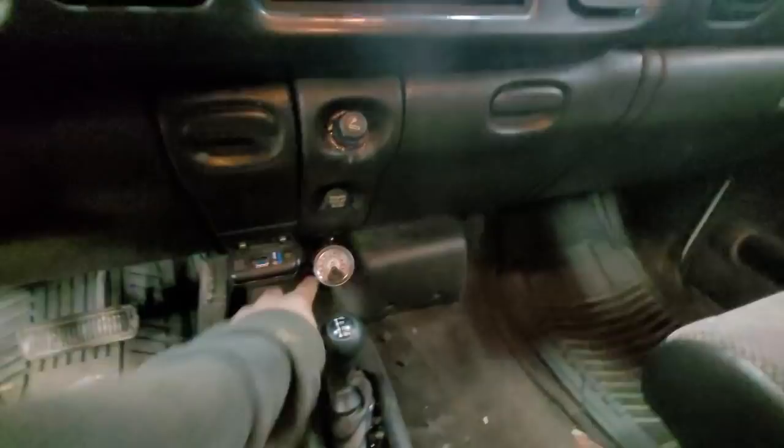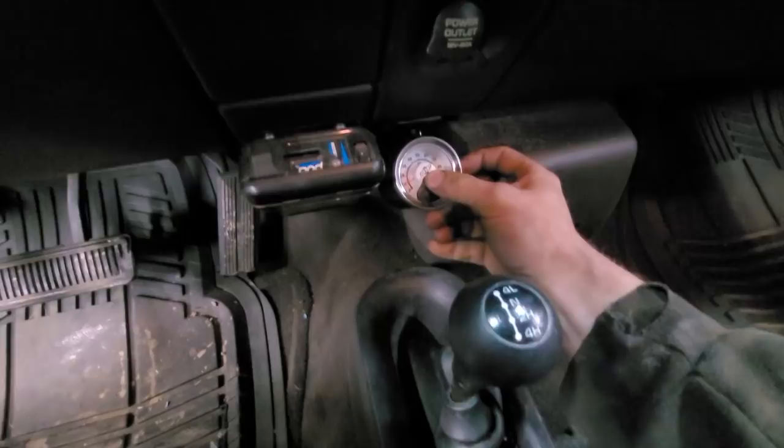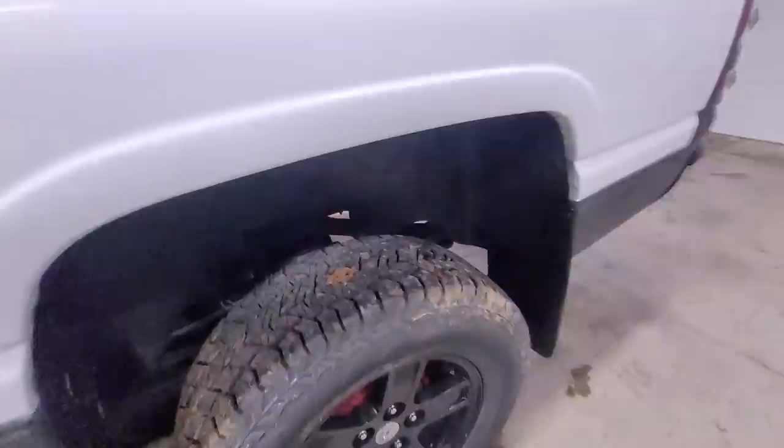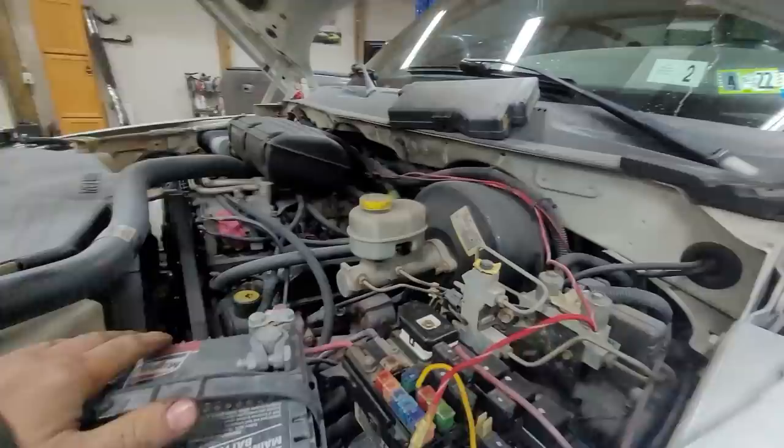Let's see. 15 pounds was about what he had it at. Might be a little excessive, but we do have air pressure. Look at that. There is air in the bags. He took really good care of this truck, but unfortunately, a little bit of overspray. I've got to put that cover back on, so not a big deal.